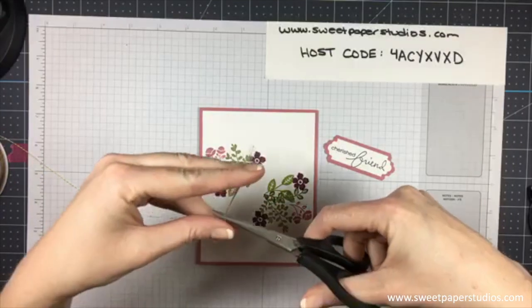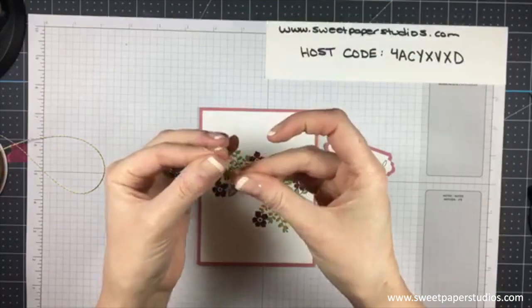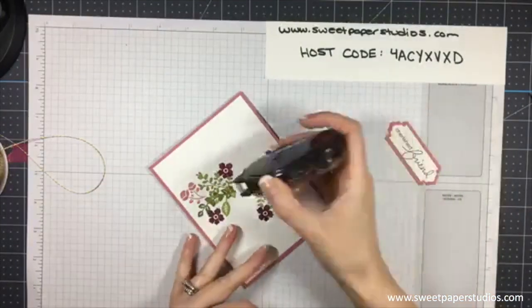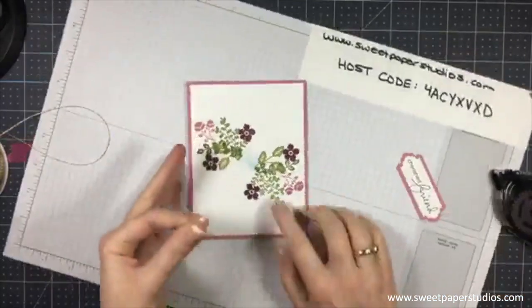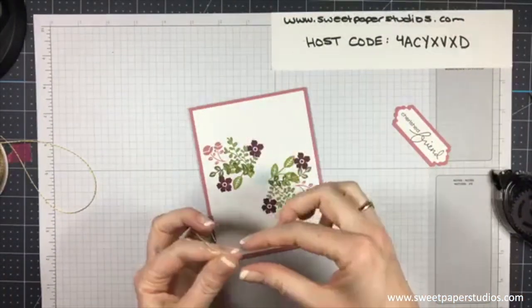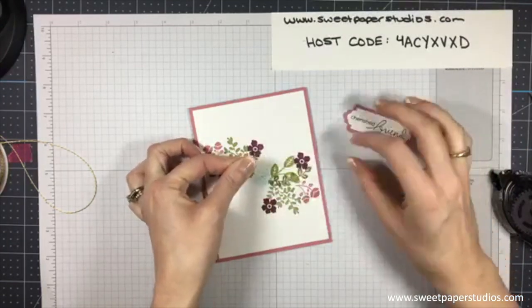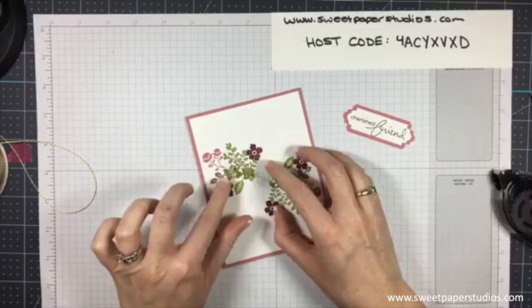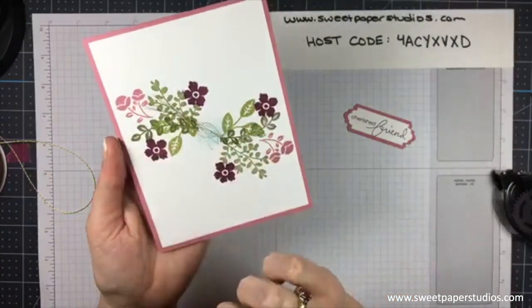So I would say about 1.5 inches. And just rub those together, and then you'll get those frayed bits. And then what I did was I just added a bunch of adhesive right in the center, over that center dot, and sort of use this as a guide. Just push those down on there, and you'll just get some fray, just like that. See that? Hopefully that comes out.